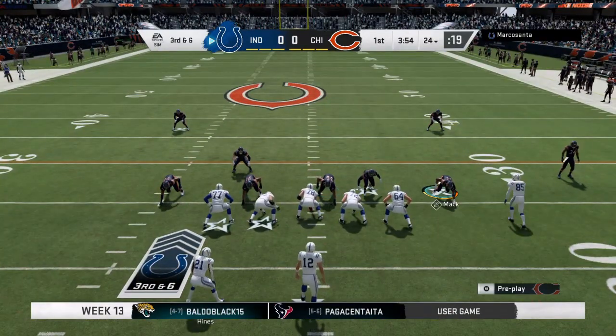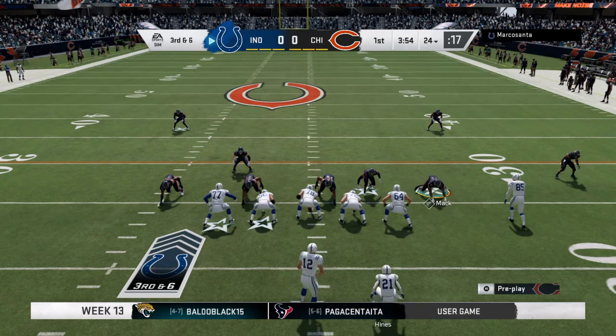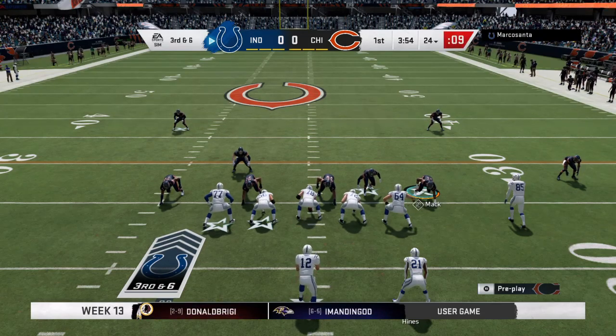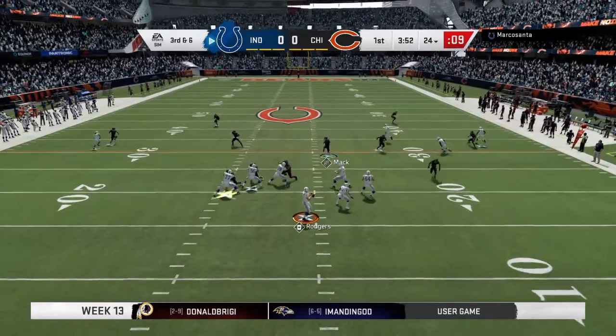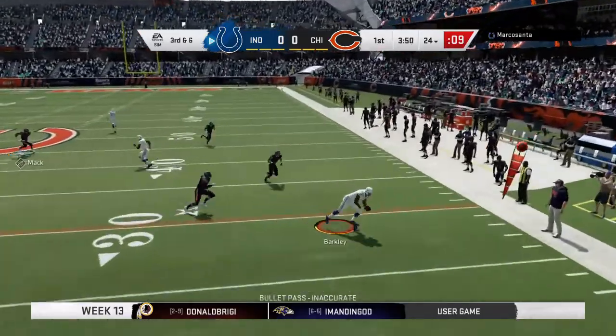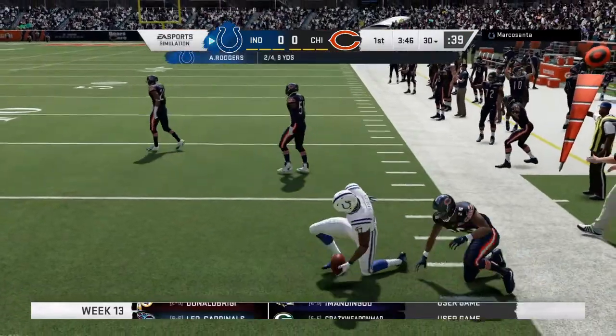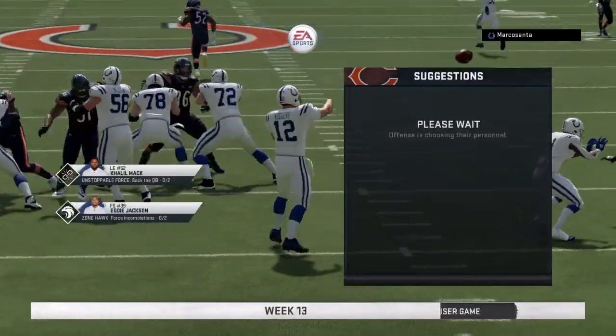So after the 2nd down incompletion, they'll come up now against a 3rd and 6. Shotgun now for Rodgers. He'll get this out to Barkley, complete. Just a 5-yard pickup, and it leads to 4th down.